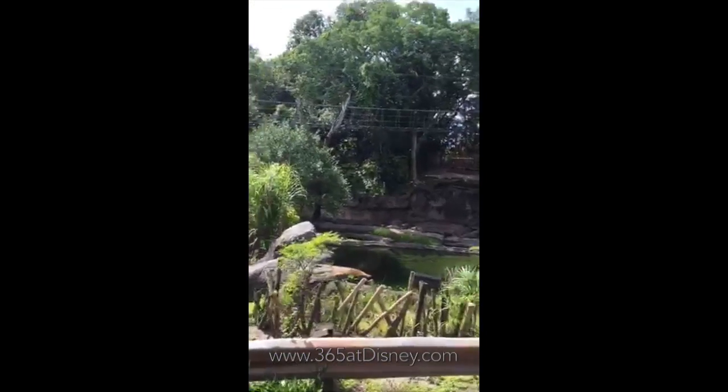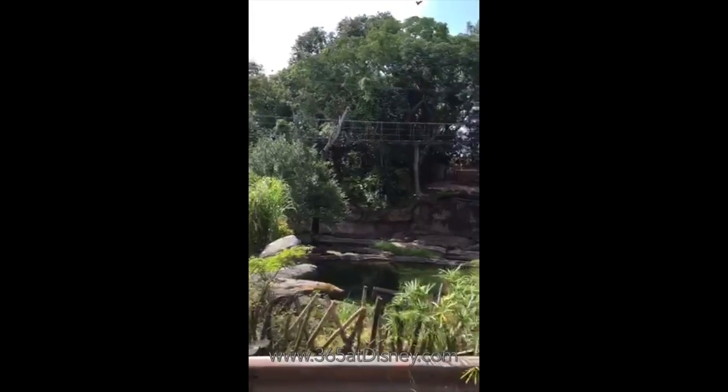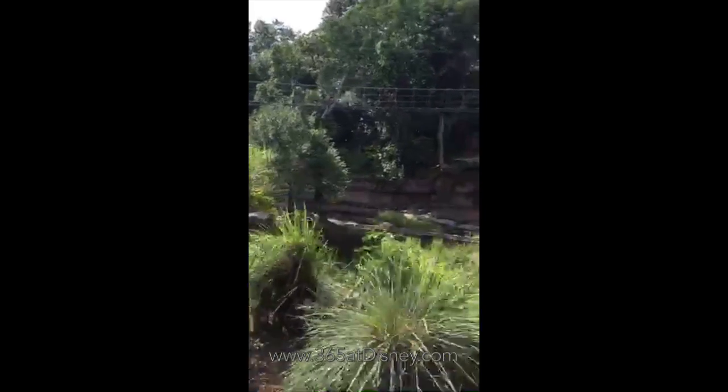And they have a really cool tour in the background that you can actually walk across that bridge in the tour, so if you're brave. I'm not so brave.